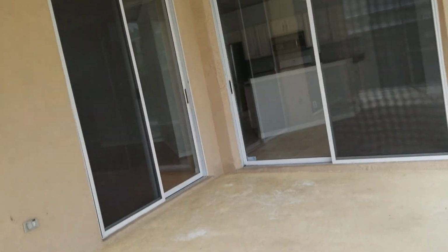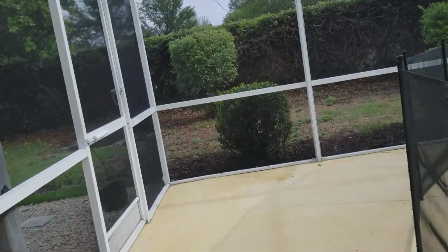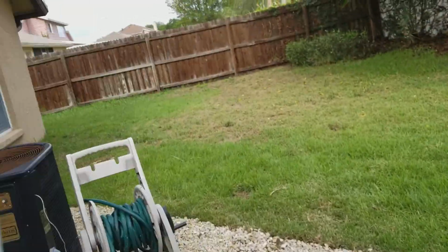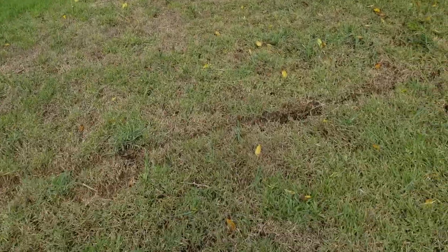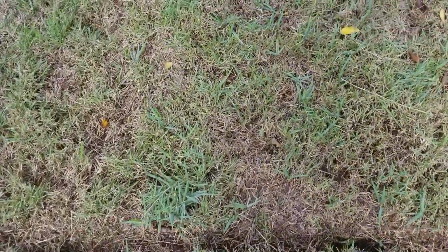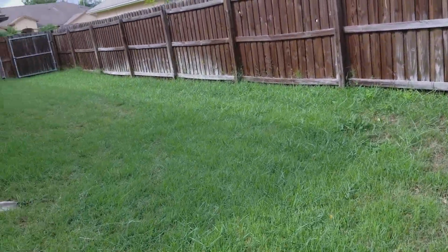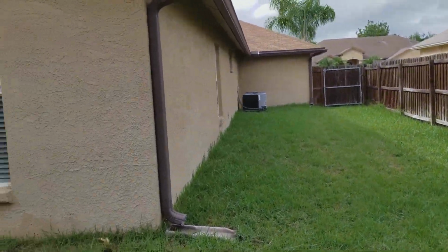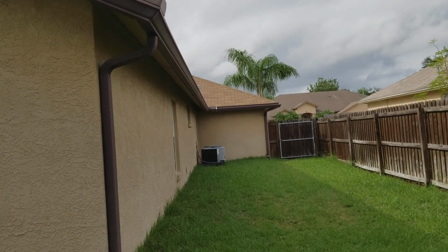Looking at the comps, I did feel this house was priced high. As you mentioned, if you like one, we can always talk price. Just want to take another peek at the other side of the house real quick. Looks like they sodded maybe. There's your AC. To me it looks not very new. Looks like an older unit.